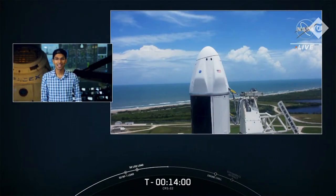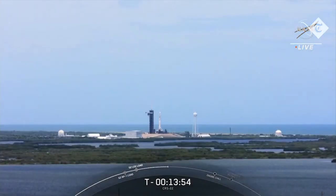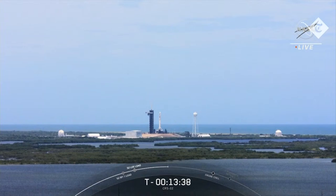So while Dragon today is a new vehicle, there are a handful of components flying that have seen space before, the heat shield structure just being one example. Now, speaking of new technologies, the astronauts on board the International Space Station are eagerly awaiting this next delivery of science to keep them busy on the world's only orbiting laboratory. We had a chance to catch up with a couple of them to hear about the work they've been doing since they arrived safely on the Crew 2 mission back in April.